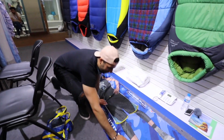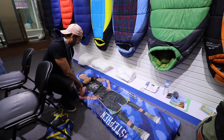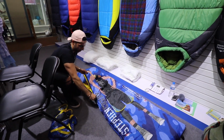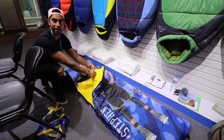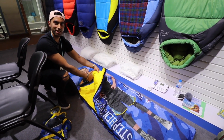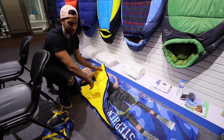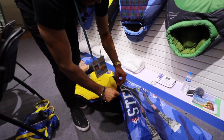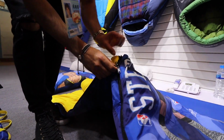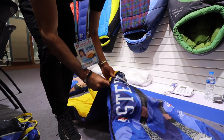We put the player's name on the side, signature, Active Dreamers, and then you can open up the sleeping bag, and then we put a little pocket in here as well. So if you want to put your mobile phone or something like that in there as you sleep. And it's also double zips, so you can zip it open from the inside and from the outside. And then we put a webbing there as well.